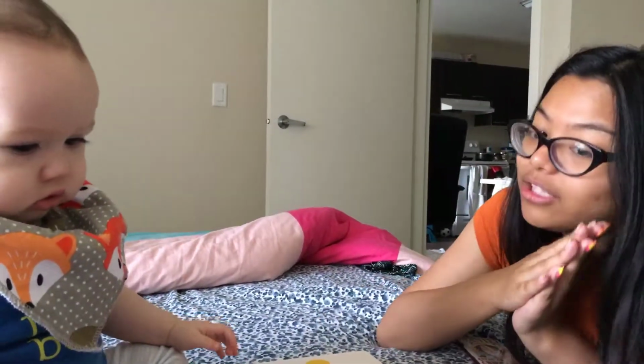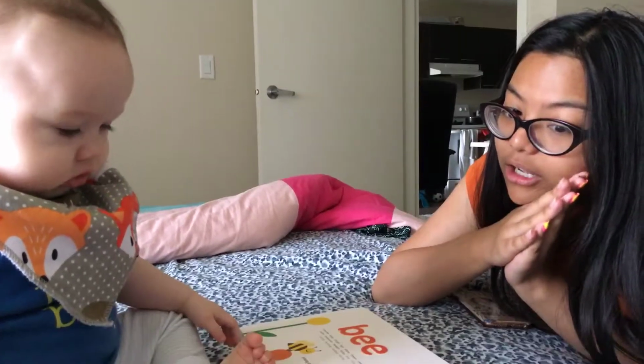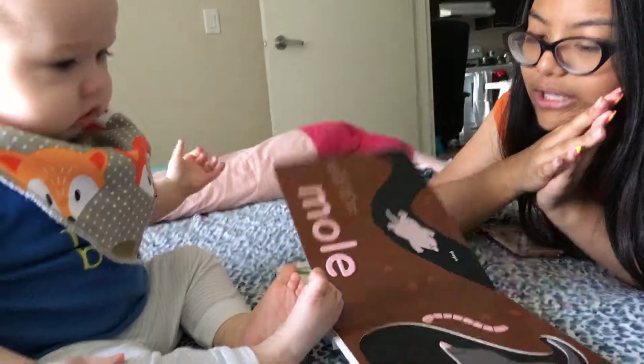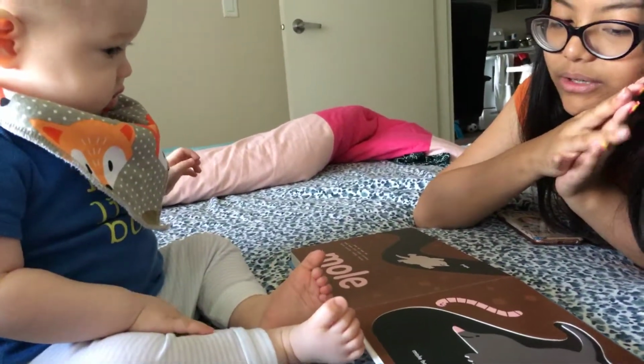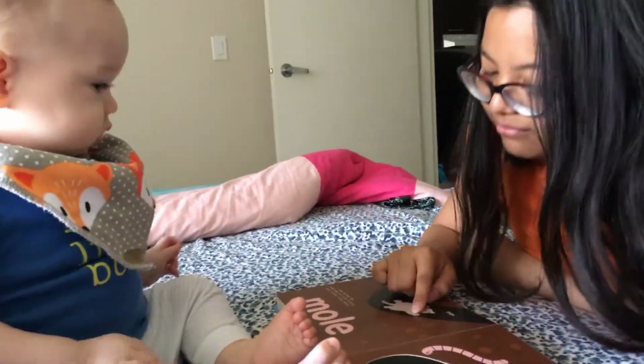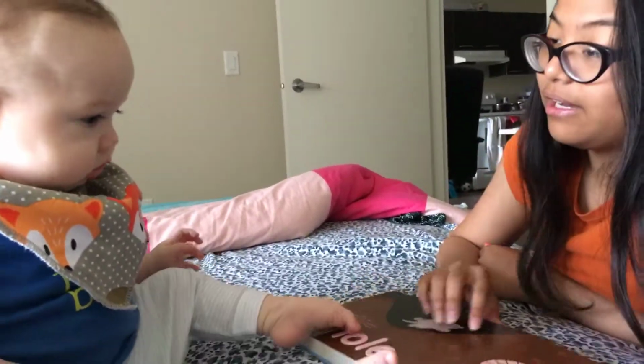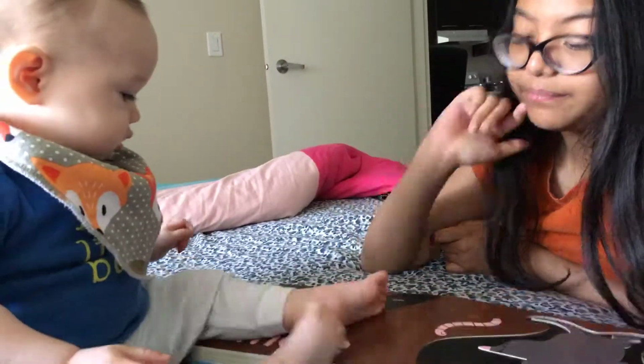Oh, fun fact. Did you know if you mix honey and some dye, you can find a way to find the, you know, fake honey? Oh, I hate moles. Okay.